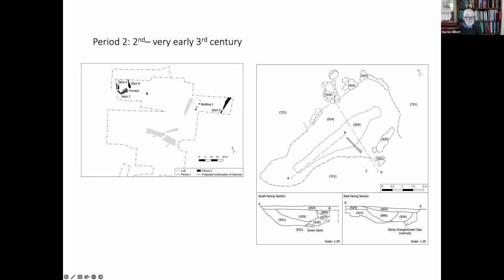These are associated with absolutely typical 2nd century ceramic and material that goes down to the very early years of the 3rd century. It looks as though there is probably a decline in the use of the site at this stage, but as in later stages where there's apparent decline, I think we need to be very cautious because we're only seeing one chunk of what is quite clearly a much larger complex that spreads along the plateau edge.